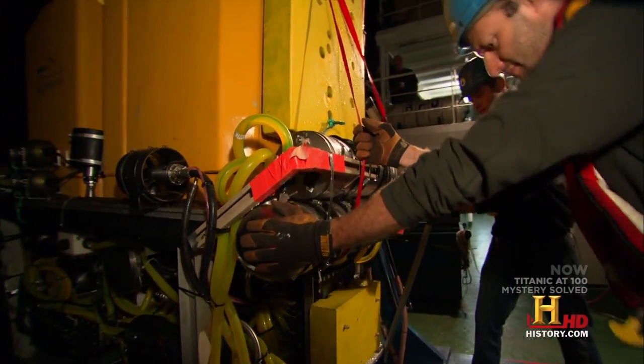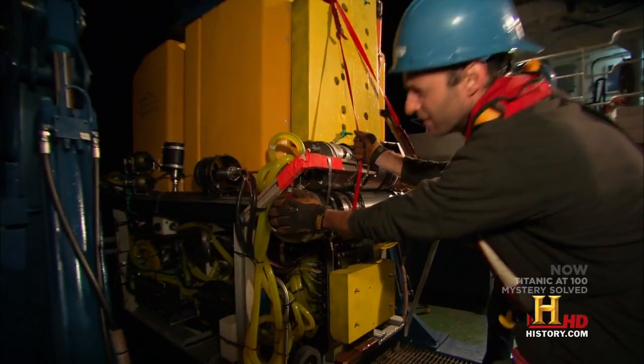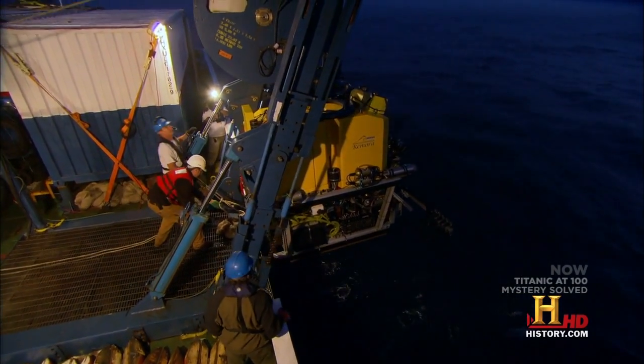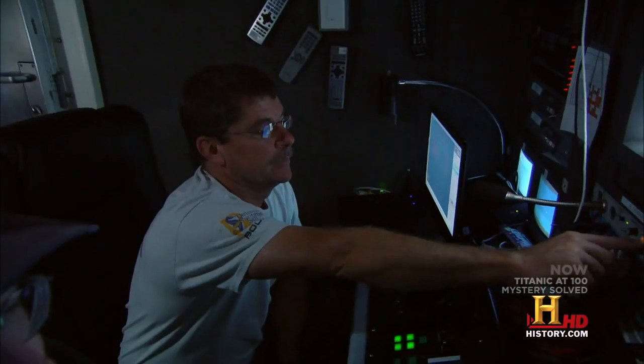Can you grab the boat hook? Finally, after months of planning and millions of dollars, it's time for the ROV's first dive. The ship is 095. Roger.